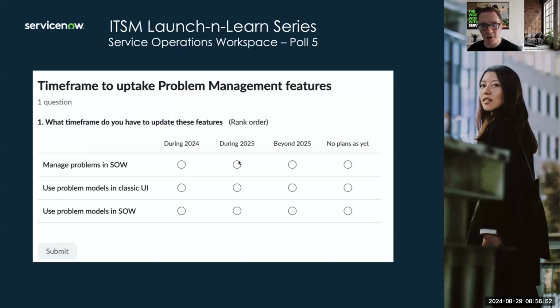Also bearing in mind that the models require Xanadu as well, so you'd need to be on that family release to even do that. So that's good that some of you are even thinking of doing that this year. I'm glad we started introducing it early, because the idea was so that people could get a head start on it before we've added any other types or other models for problem.